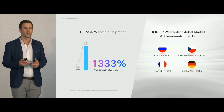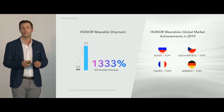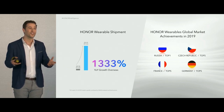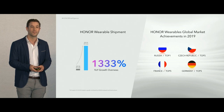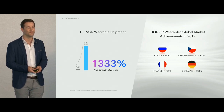You also know that we've been investing in the wearable space, and this has proven to be a very good strategy for us. Last year, we achieved a 1,333% year-on-year growth in the wearable space. This is incredible, and here again, in multiple markets, we're in the top five, like in France, Germany, and the Czech Republic. And in Russia, we're actually the number one brand when it comes to wearables.